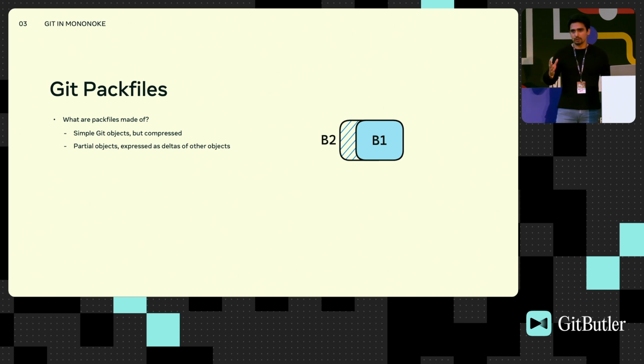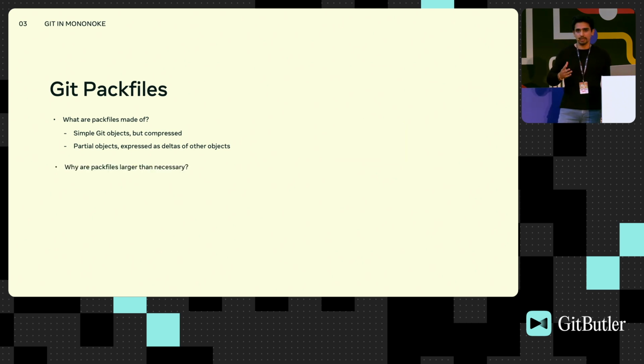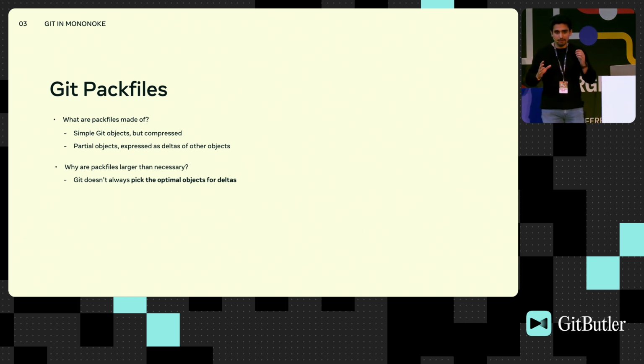A very natural question to ask at this point is, if we can use deltas, then why do Git pack files end up becoming larger than necessary? Well, it's because Git can't always make the right choice for objects to delta. It's important to note that the efficiency of a delta is heavily dependent upon the source and target object. If these two objects are similar, we get an efficient and small delta. But if they're very dissimilar, then that's a delta that we do not want.